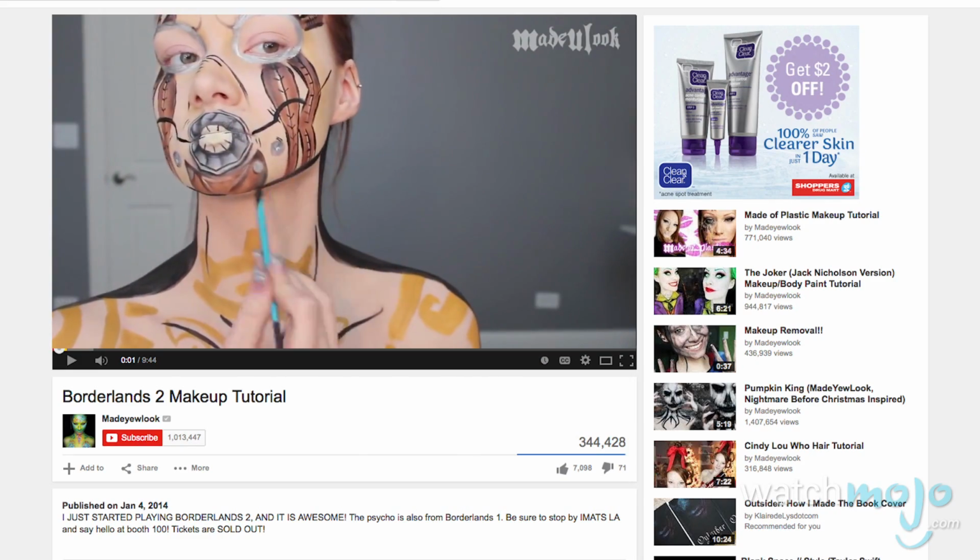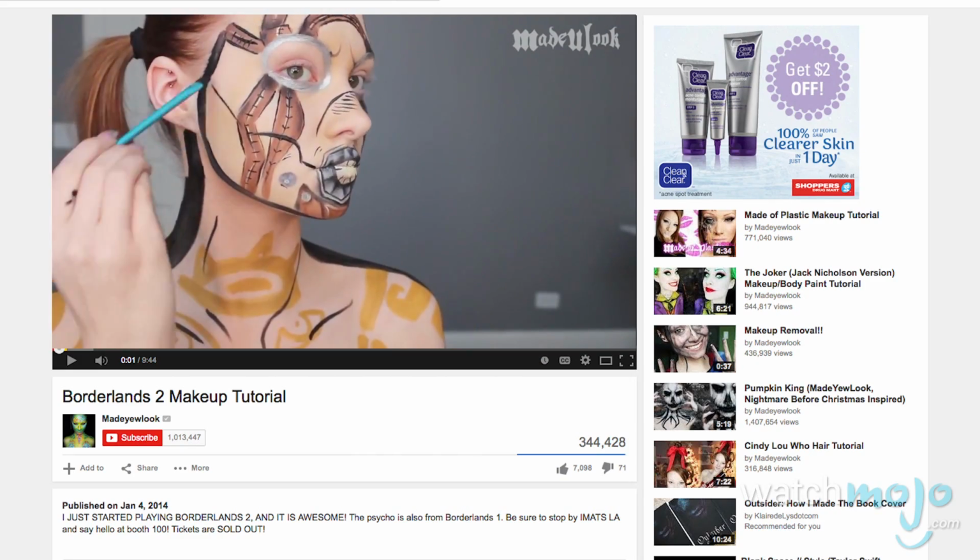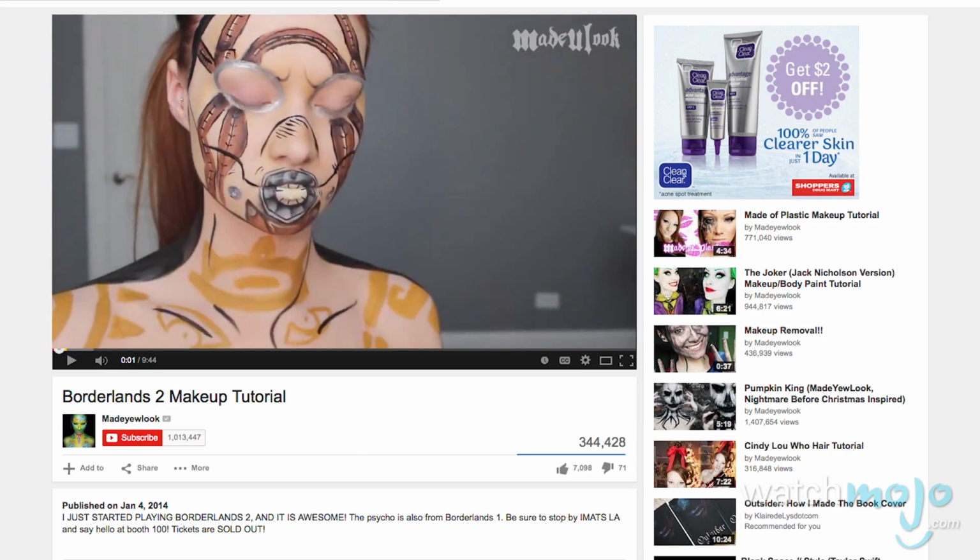Also use this to outline your face and your ears. It may be a little tough outlining your ears yourself, so you might want to have someone help you.